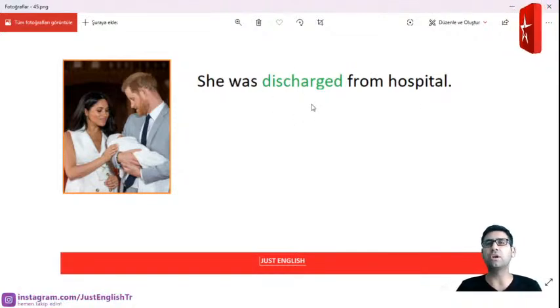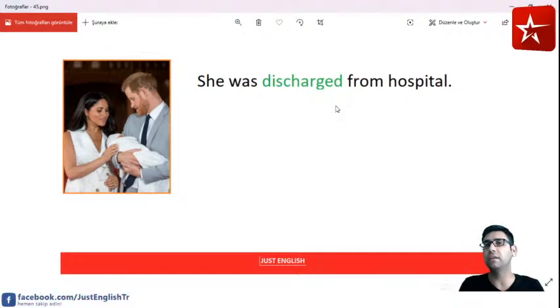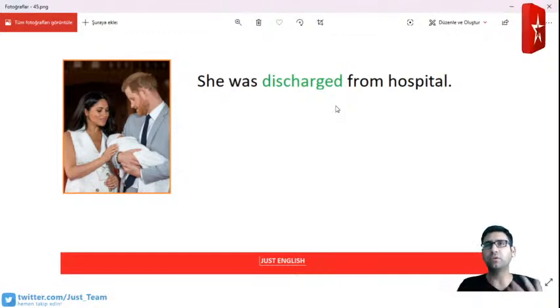It means discharge from hospital. It means that, okay, you're healthy and you're good to go. I mean, you can leave the hospital now. It's all done. It's all checked. You're healthy, so you're free to go, okay? Free to go is like you can go. You took the medication, you're totally cured and you're just leaving, okay? Discharged. She was discharged from hospital.